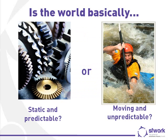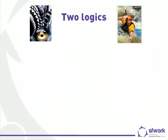Let's think about the world of work and organisations and people. Is your image of that world basically like the thing on the left, a well-oiled machine, static, predictable, controllable and adjustable in fine detail? Or is it like the image on the right, the guy in the kayak, swirling, moving and unpredictable? We have a little bit of influence with our paddles, but there are other forces changing all the time. Well, if the thing you're working with is like the image on the left, I suggest you do problem solving. If, however, it's like the image on the right, then it might be worth trying the fantastic alternative logic of solution building. Let's have a look at these two logics in detail.